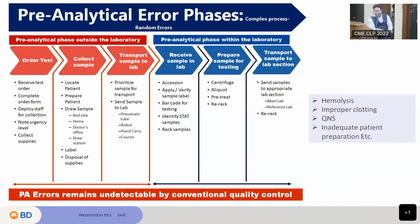Then comes the order of draw. You always take the citrate first, then your clotting tube, the red tube, then you go for the heparin tube, then you go for the EDTA tube. You all know why the order of draw is prescribed: if we do not follow it, there is a higher chance of cross-contamination from one tube to another. In the OPD this is a very rare condition, but several times the order of draw was not followed inside the IPD, because they might be doing mobile collection.